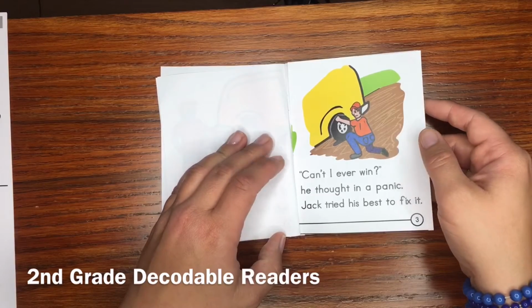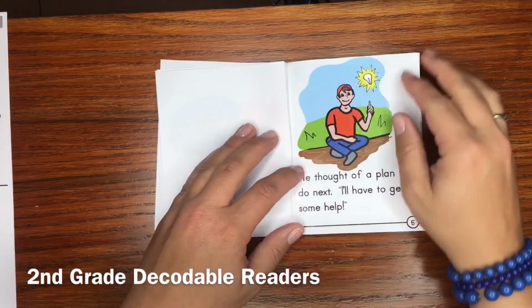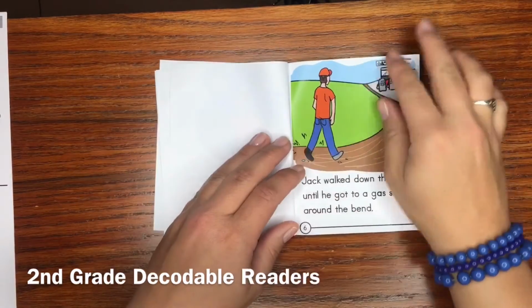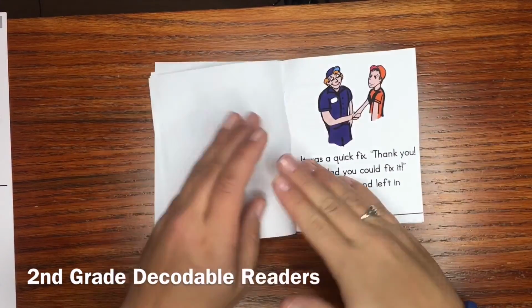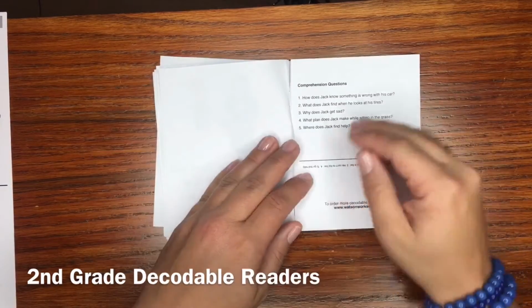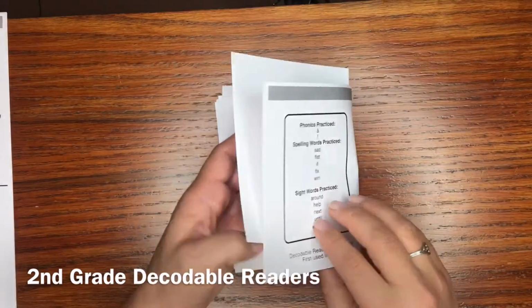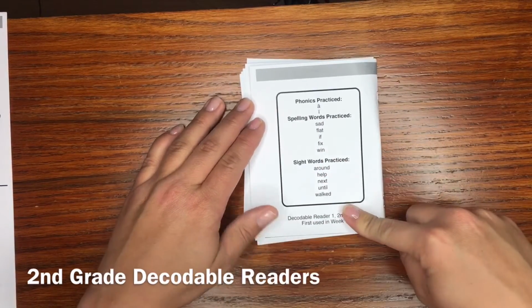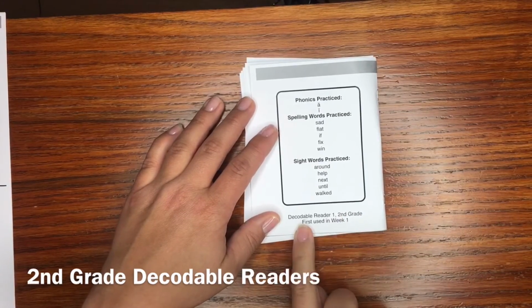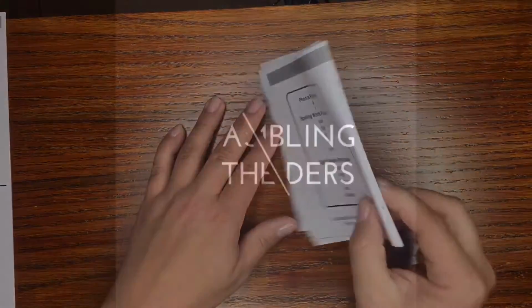So the ones in week 32 are going to have more words for sure than you had at the very beginning. Again, these have 8 pages. Cute graphics, and then at the end there are the comprehension questions and answers that you can go over with the kids. And then again on the back it has the phonics and spelling and sight words practice, and again it tells you which decodable reader it is and which week it goes for.